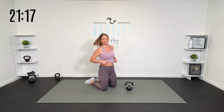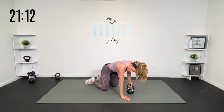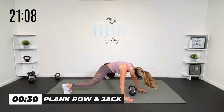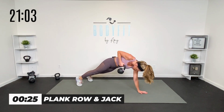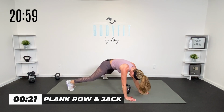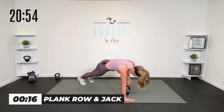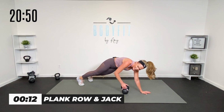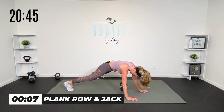This is your last HIIT interval. Go for it, because you got a breather coming in 30 seconds. 3, 2, 1, row, plank jack, row, plank jack. If you really want that challenge, when you do the row, keep your feet close together. You're gonna feel the difference in your core and your balance. Woo, right? If that feels too unsteady, keep them wide and do the jack in, out, in, out.